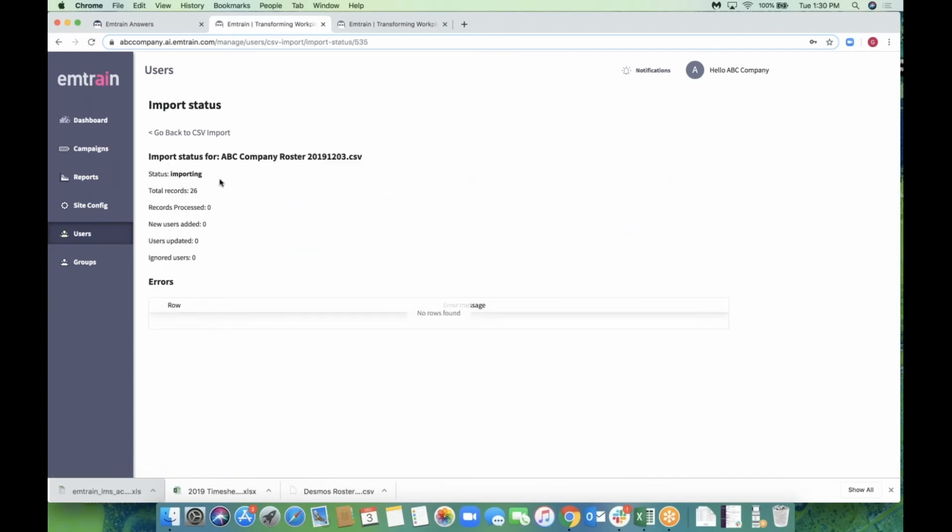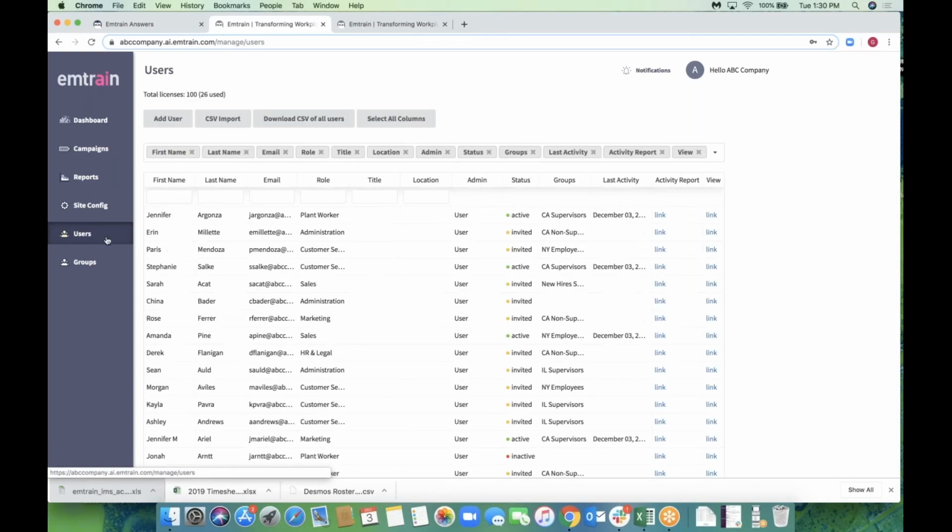What you'll see is that it's going to go through the process of importing. Currently the status is importing. You're going to see that it's processing these different records, and it's now finished. Status is imported. My new users have been added. You remember there were 3 green users at the bottom, and 23 users were updated. That may mean that attributes were edited, or it may just mean that their profiles were looked at to see if there were any edits. So you've got a few new users and all of your updated users. Let's go ahead and go back to our user table.